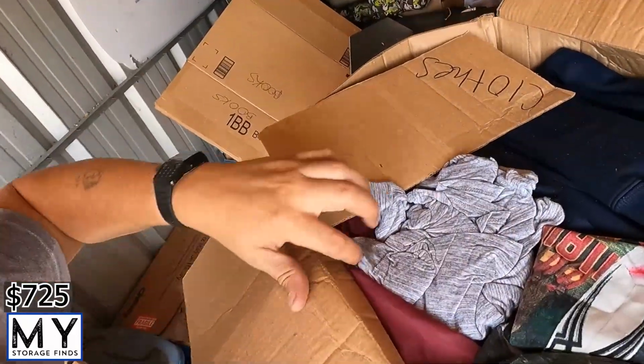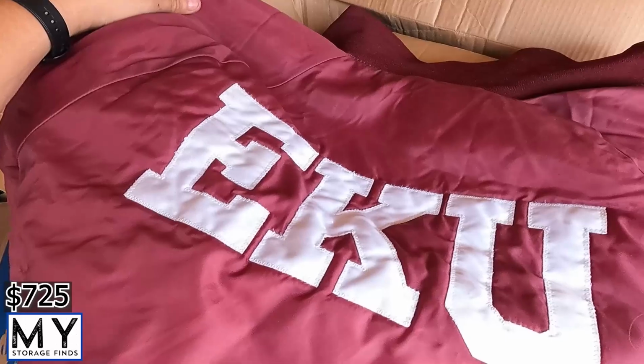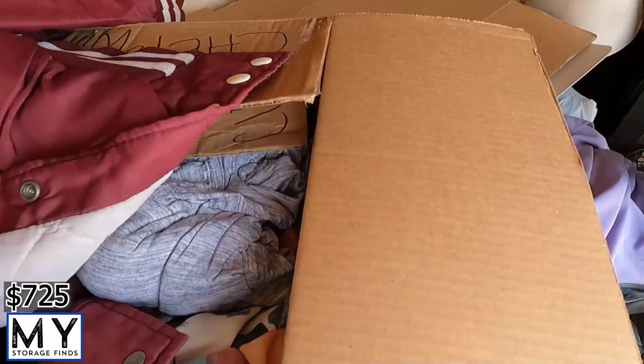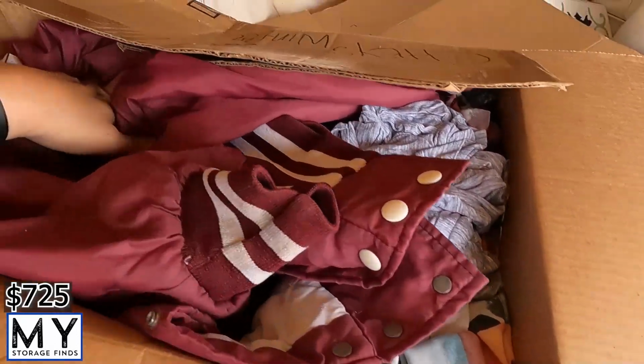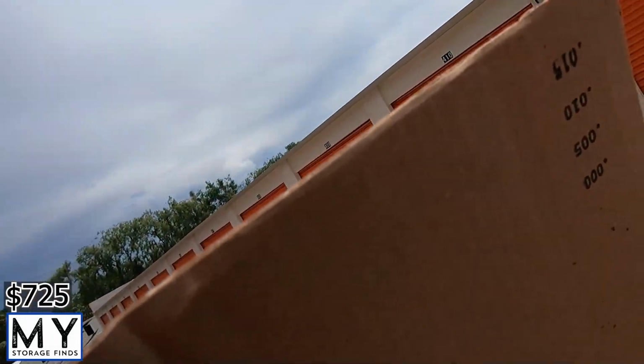Looks like maybe winter clothes. EKU. You know what that's for? Looks like some kind of sports jacket, maybe for a school or something, but no idea what EKU stands for, so. Alright, this is just clothes, so it's not really anything very interesting, so stick it there. We'll go on to the next one.